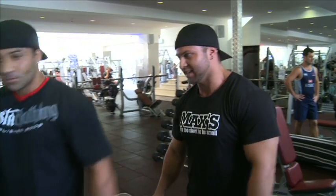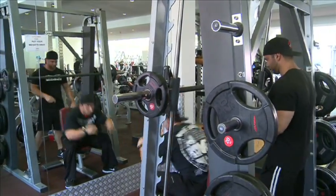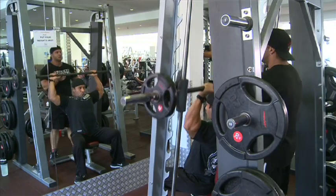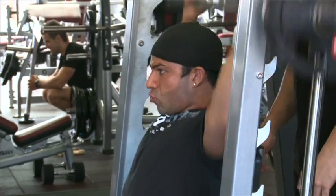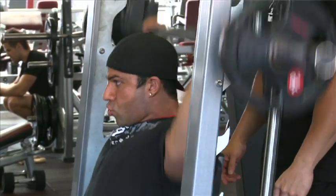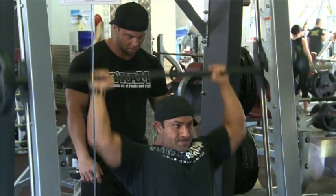So it's time to start training. First exercise, behind the neck press. Time to warm up. Let's go, buddy. I like to start off with the large compound movements for shoulders. Behind the neck press pretty much builds mass from shoulder to shoulder. One of the best, most classic exercises, very basic. Just make sure you get the technique right.